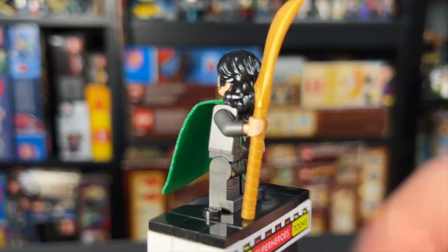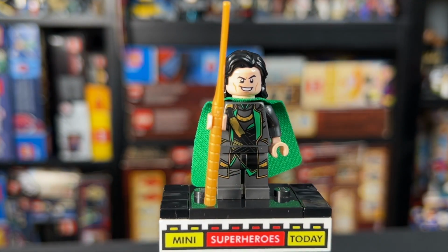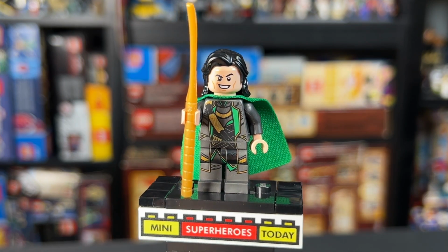So this figure is absolutely awesome. I think it's one of the better LEGO Marvel set figures in the last several years, and it just adds a ton of value to this set. And we haven't even talked about the build yet, so let's get into that.